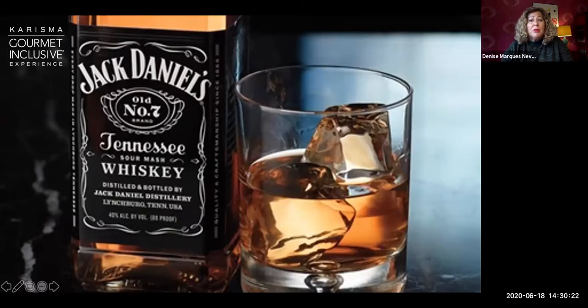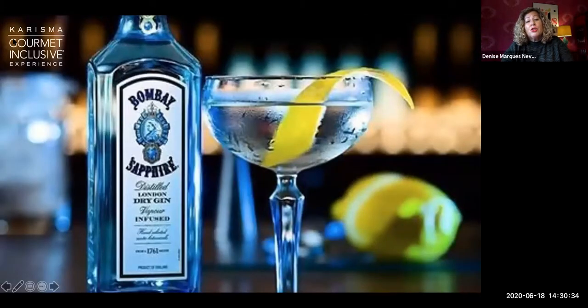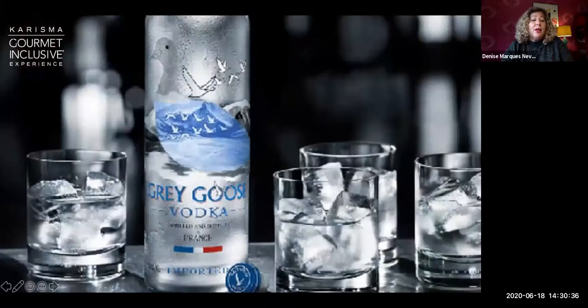Premium branded drinks. Drinking is a big part of a customer's holiday, whether you like to drink alcohol or you just want really delicious alcohol-free cocktails. You can have your premium branded drinks and it's not going to be an extra charge to you. Whether it's Bombay Sapphire, Grey Goose, there are so many choices.